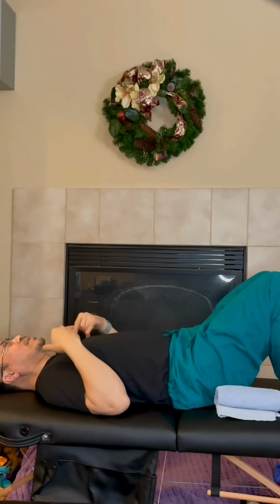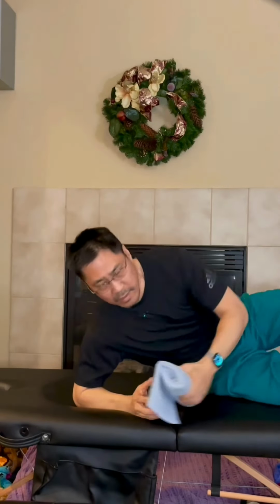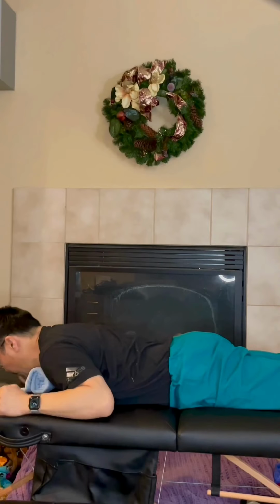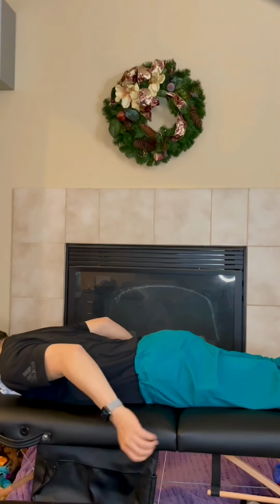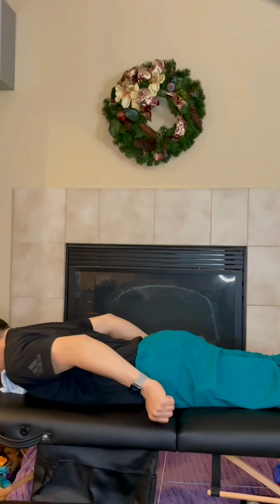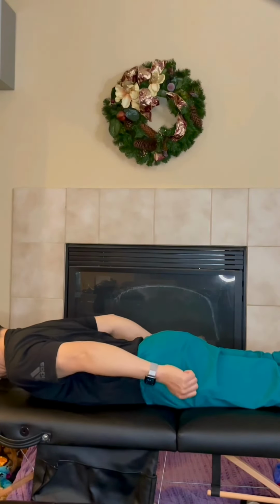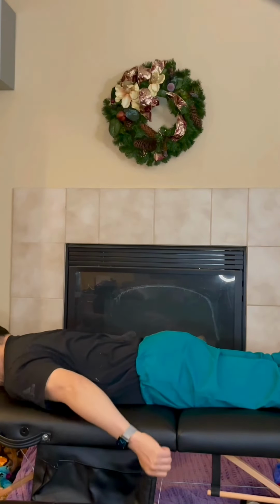And the last two are the paraspinal stretch. Moving back. Touch. Hold 1, 2, 3, and down.